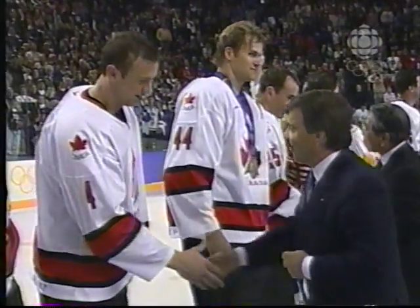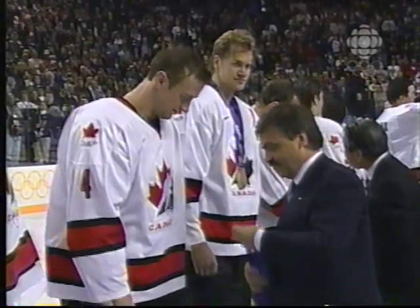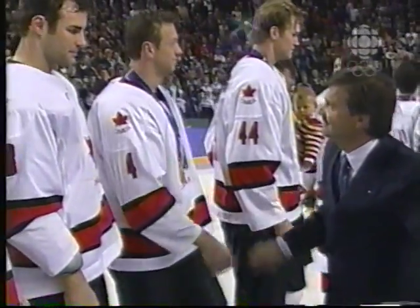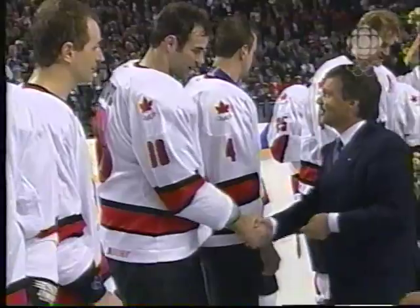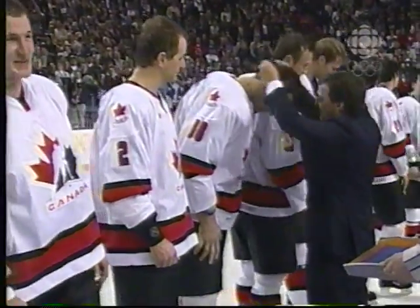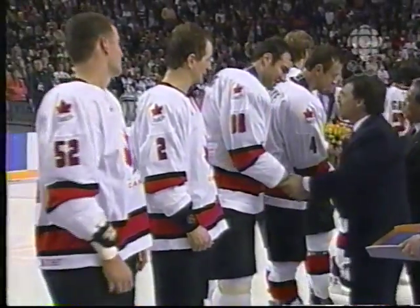Here comes Rob Blake. Got the first goal for Canada against Sweden and played his usual solid game on the blue line. Eric Lindros. Al MacInnis, the veteran, will be next.